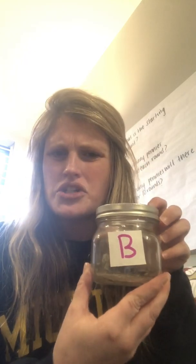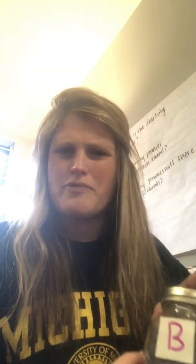jar of their own. Inside the box, there was a jar labeled A with 1 penny inside. And then there was also a jar with 12 pennies inside. I was a little bit confused, but this mystery person left me something else that I think is going to help us out.